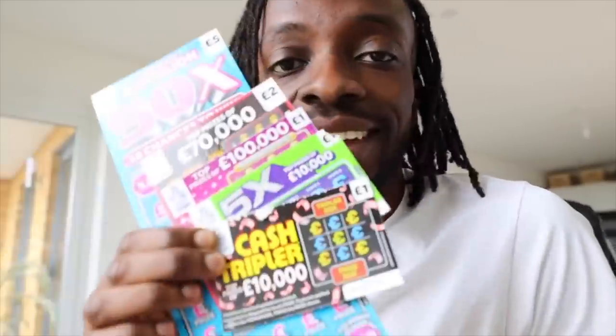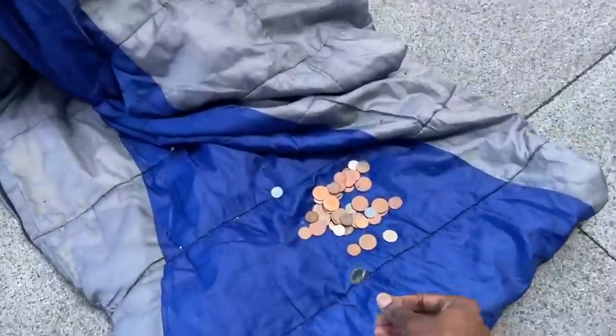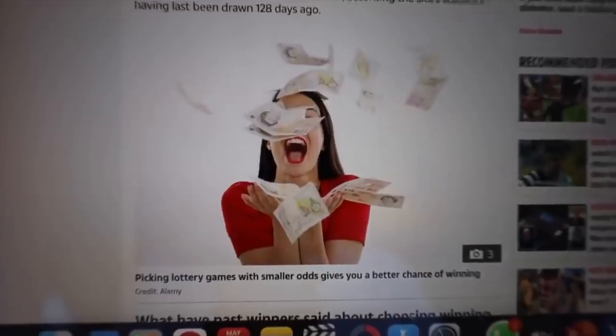Now, currently we are on a challenge turning £1,000 to £100,000. Here's how it's going. So we started off with £1,000. We took £10 out of that and bought scratch cards. We scratched them all and made £6 back. Now we gave one away and took the remaining £5 and played the lottery, which we didn't win, but it's all right. We move.